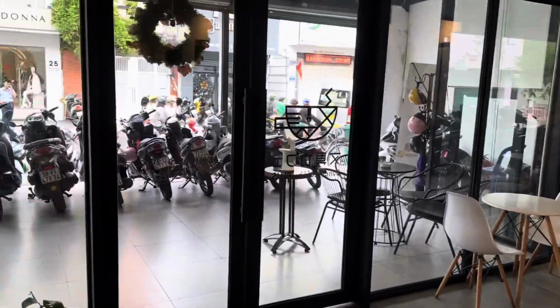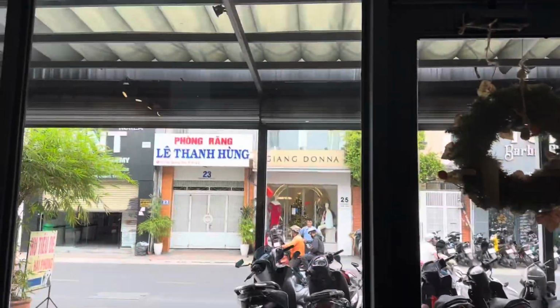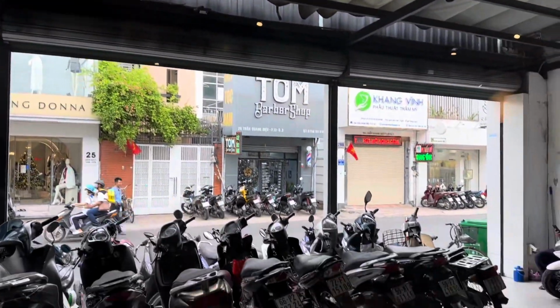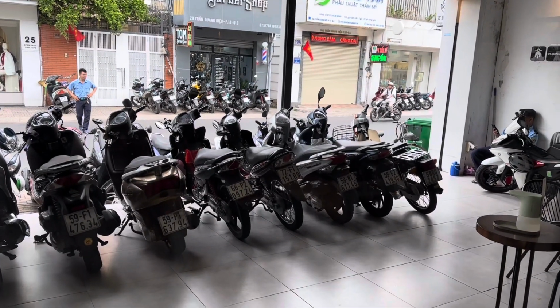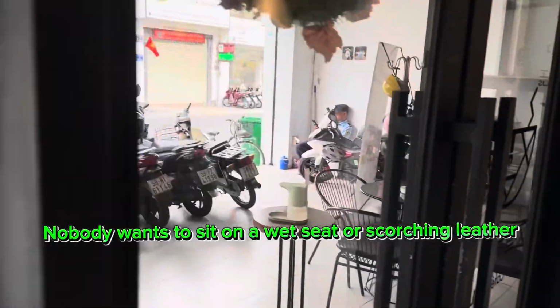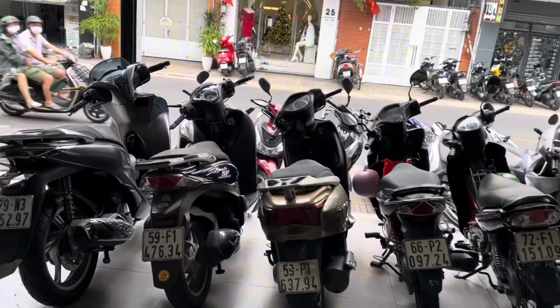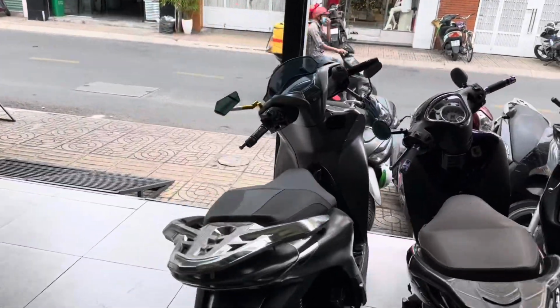Even the parking is very nice. There's a roof over the parking lot so that when you get out, your car will not get wet by the rain or hot by the sun. For those of you guys who live in Vietnam, you'll know that when you park your bike outside, the seat gets really hot under the sun. So this is very nice.